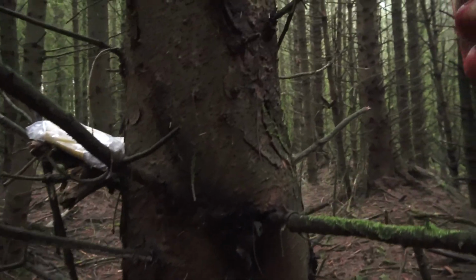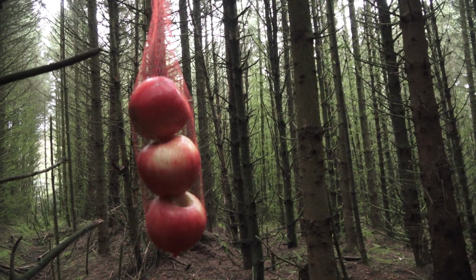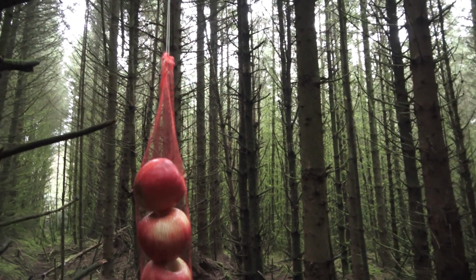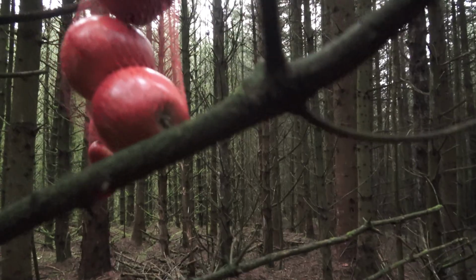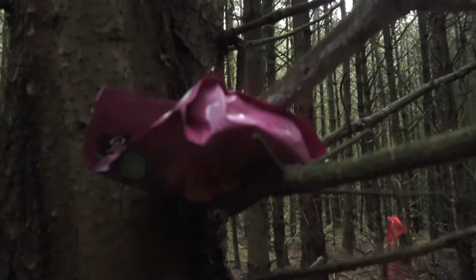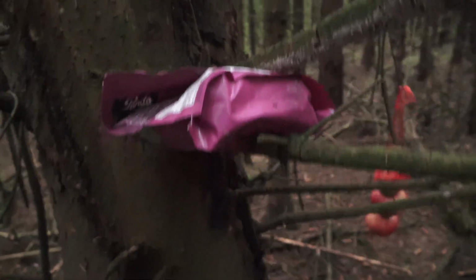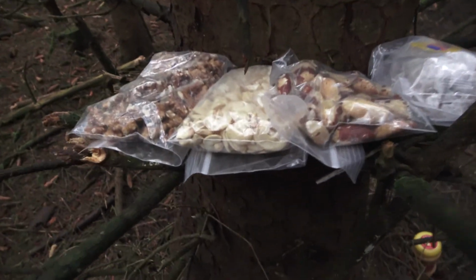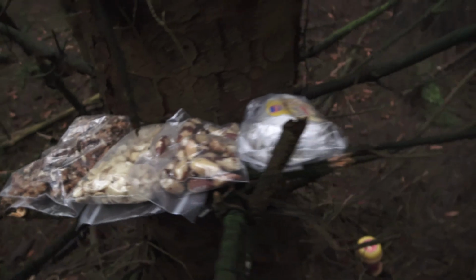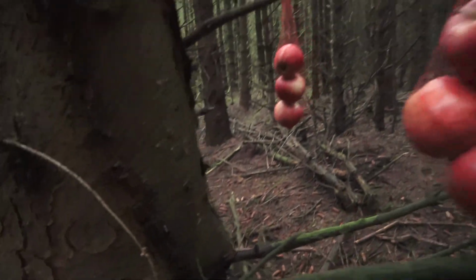Now I've only been asked to bring this amount of apples. I had another six pink lady apples, and they said, these are enough. These are enough for us. So these are gala apples. So there's six of those. And then stuffed inside this tree, we have the raspberry licorice. And then I've made a little table again. Walnuts, cashew nuts, Brazil nuts, and some Stollen cake, which I hope they love. Hope they enjoy it. It's quite sweet.